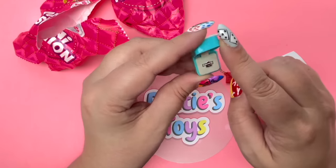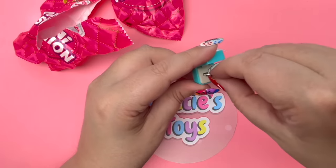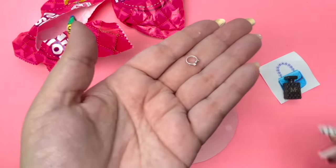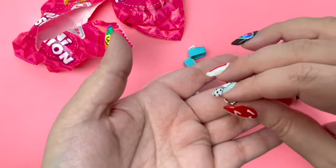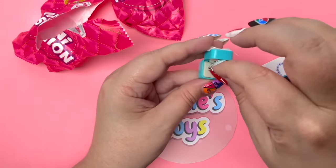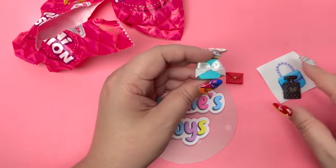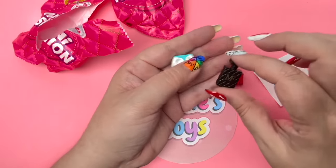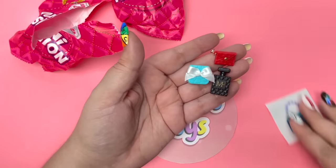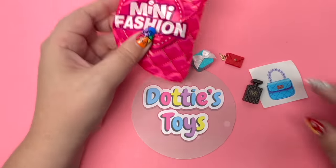So it looks like it's like a little ring that's shaped like a little locket. I'm curious if you can pull this out, and you totally can. It's a tiny little ring. It's so stinking cute and so tiny. I love it. So I am loving these accessories. The last time I unboxed Mini Brands Fashion, two of my accessories were broken. So these seem like much better quality so far than the first series of Mini Fashion. I love it. And I can't get over how much I love this bag. So I am so excited.